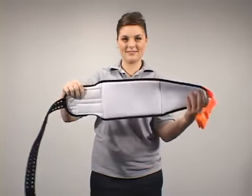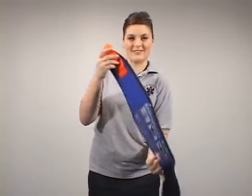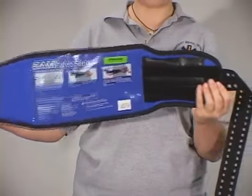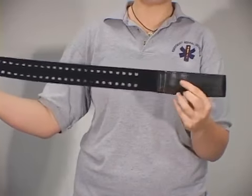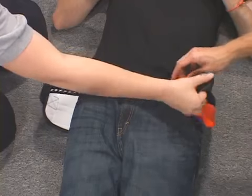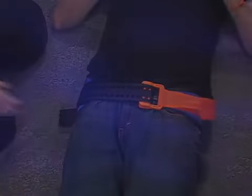The SAM Pelvic Sling II. Its new one-piece design is easy to use, with application now in just 3 basic steps. The SAM Pelvic Sling II is the first and only force-controlled circumferential pelvic belt designed to provide safe and effective reduction and stabilization of pelvic fractures.